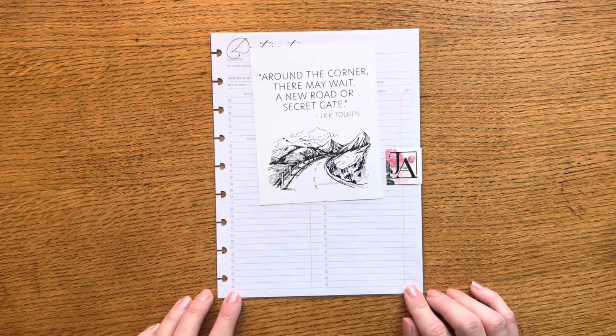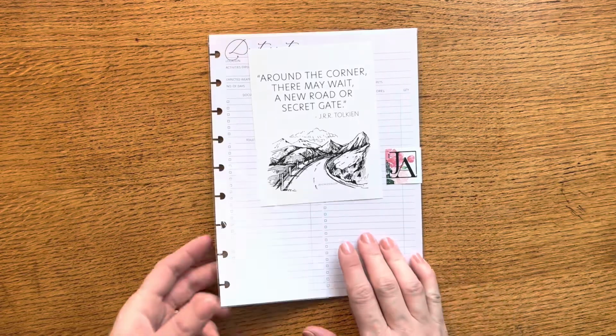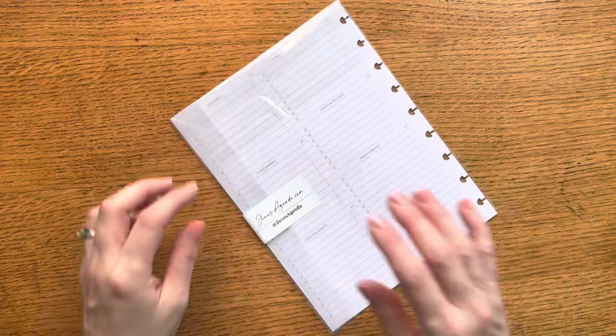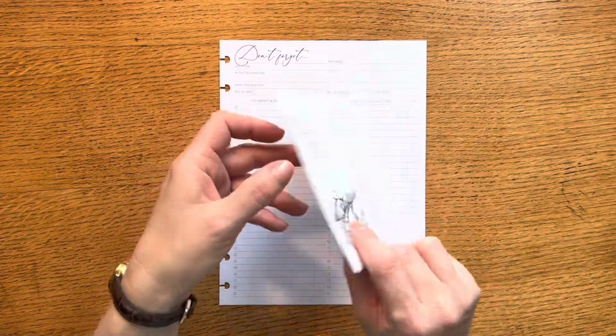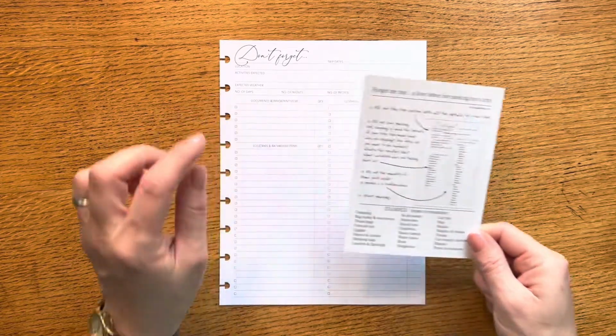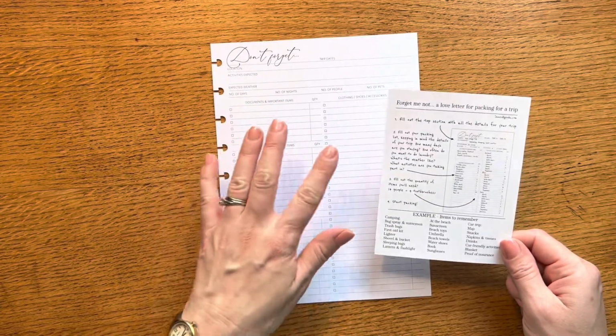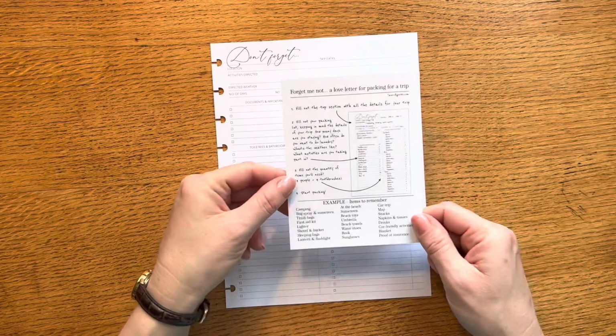Okay, and here we have a packing list, and there is a quote from J.R.R. Tolkien, "Around the corner there may wait a new road or a secret gate." So we have this nice quote card, and on the back it says, "Forget me not, a love letter for packing for a trip." So that's pretty cool. It tells us how to fill out the packing list and little notes about how to use everything. So that's pretty fun.